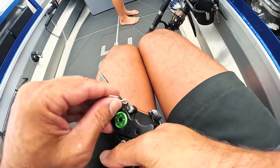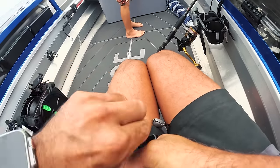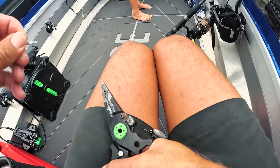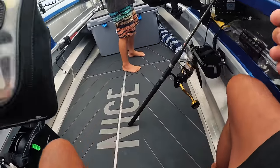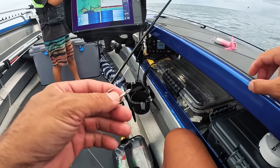Oh, that's exciting, man. I'm gonna get this big Spanish, hopefully. Could be anything, really. Anything with teeth, wahoo, Spanish. These pliers don't work very well, do they? Okay, we could just break out another rig, but we'll try and salvage this one rather than using a new one straight up.